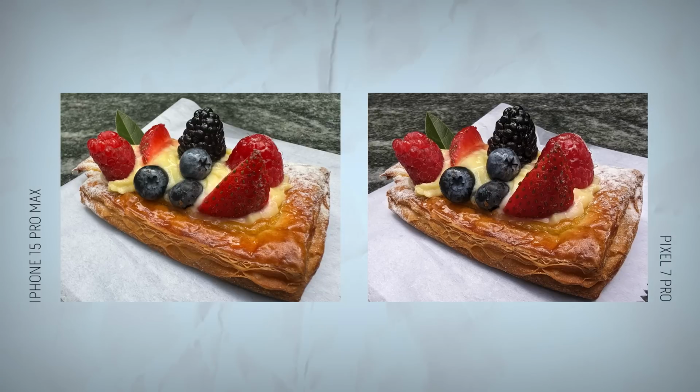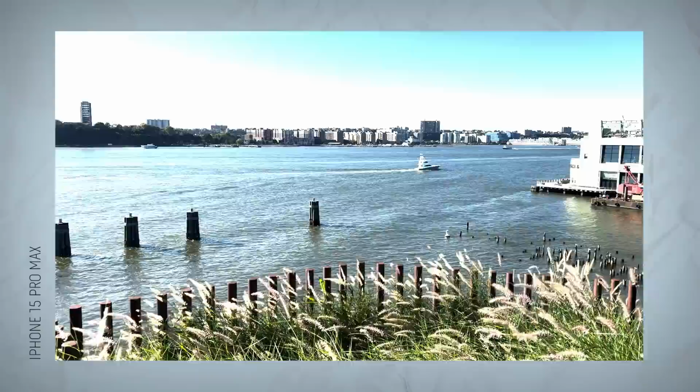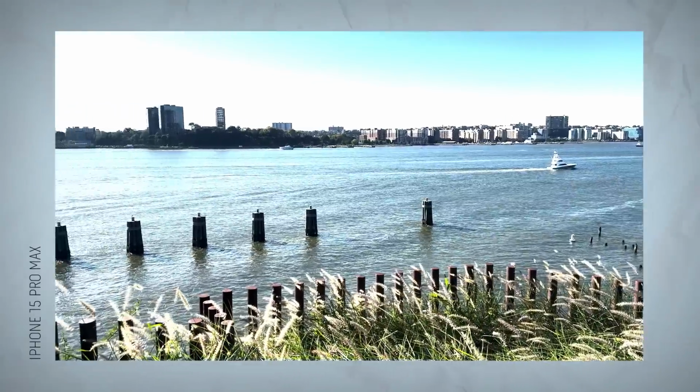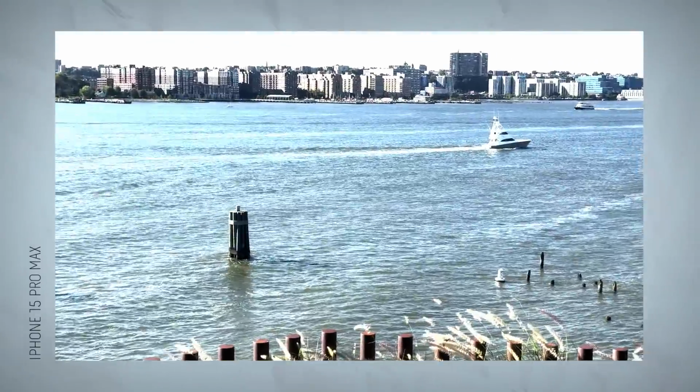The iPhone 15 Pro Max takes a deliciously colorful photo of this fruit tart, but I give the nod to the Pixel 7 Pro because the blueberries have a bit more detail. In this extreme macro close-up of a white poppy flower, the iPhone 15 Pro Max beats the Pixel 7 Pro in the very center of the stigma, although the petals look pretty good on the Pixel pic. Based on my testing, the iPhone 15 Pro Max offers breathtaking video quality, and the 5x zoom lets you get closer to the action than ever before.